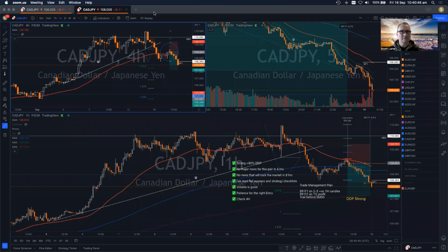Right, here we go. This is the one that I managed to get into. Most of the yen pairs played out as a short yesterday. I managed to get in after this test of the 382 and the 1 hour 50, on the 1 hour chart down here. I've also started putting little notes on here so I don't forget things, so it becomes ingrained in my mind to follow my trade management and check all my checks before I actually take the trade.